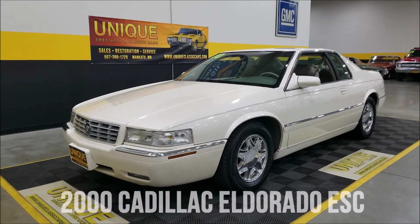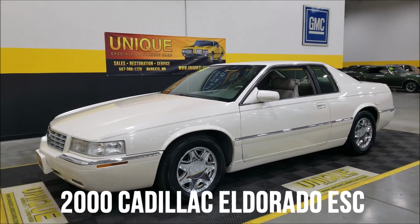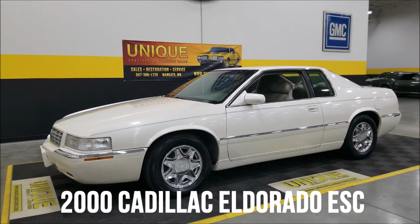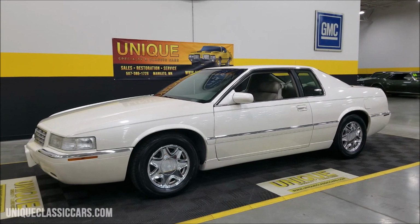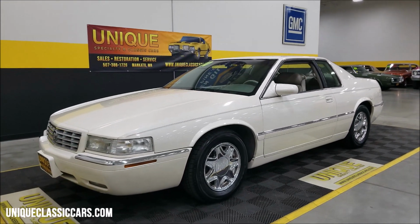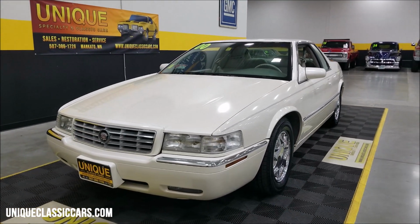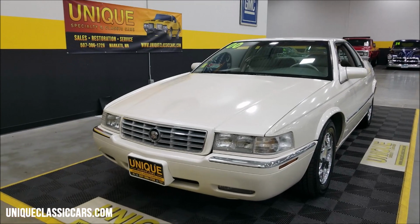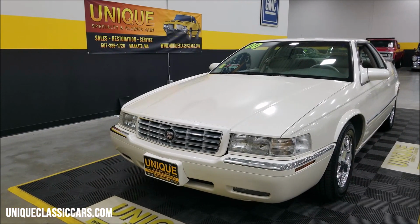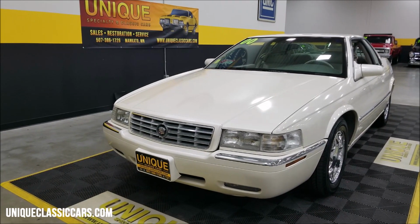Here's a style of car we get in from time to time. 2000 Cadillac Eldorado. This would be the ESC. Of course, 4.6 liter dual overhead cam V8 underneath the hood. That is a 300 horsepower V8 even. This car will move right along, but best of all, still get anywhere in the mid-20s, 25 to 28 miles per gallon going down the highway.